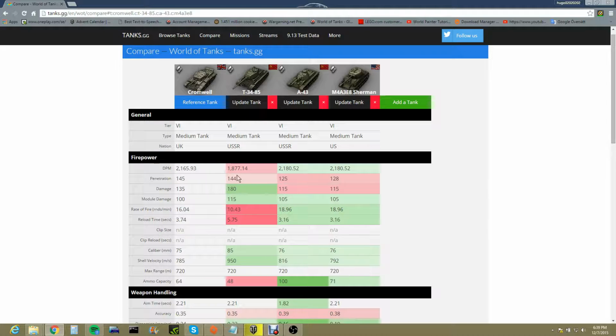Then we go to the penetration, where the Cromwell has the best at 145, and the A43 has the worst with 125, and then the EC8 has 128, which is pretty close to 125, and then the T-34-85, which only has 1 mm penetration less than the Cromwell.